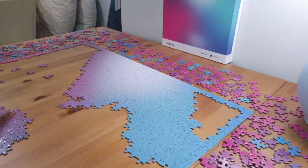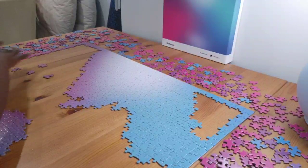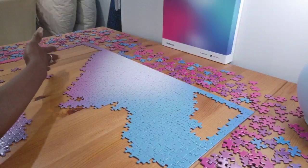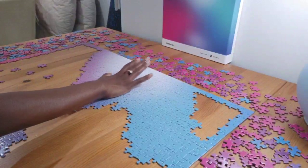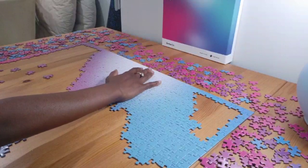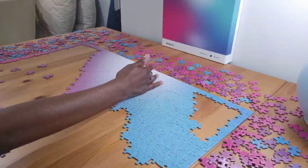And this pink area is going to kick my booty over here because it's massive and there's not much gradation. Like, it's literally just pink. It's going to be as bad as that all white puzzle. Oh, coming up next. When we finish this one, my next puzzle is a solid white one. I'm excited to tackle that bad boy.